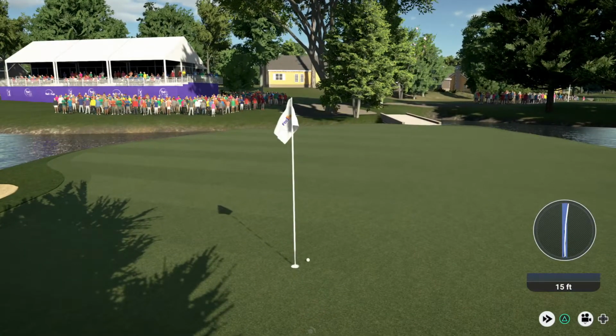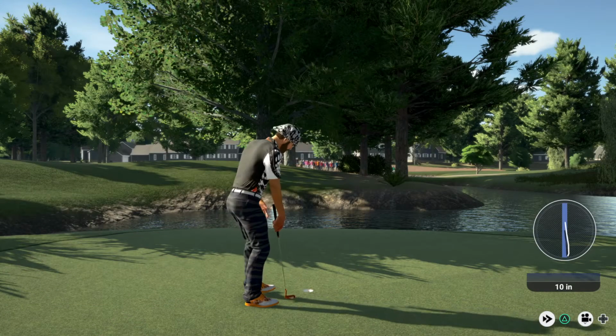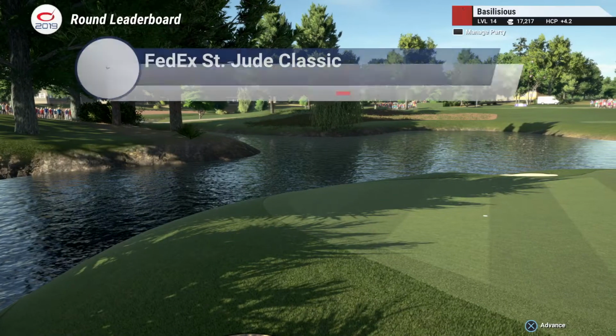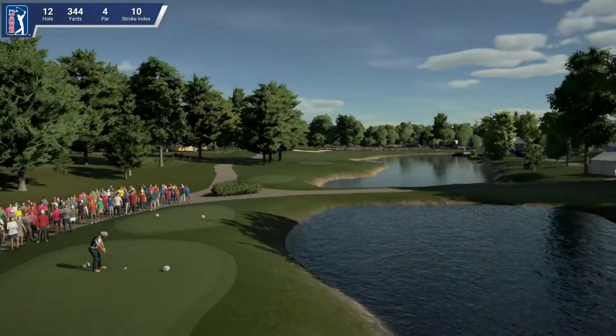Oh, that's bad luck there. And tapping in for the par. And they will stay in second place after that hole. Okay, moving on to the 12th.